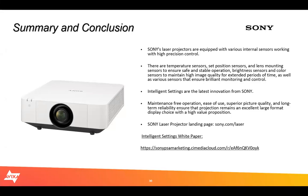Sony's laser projectors are equipped with various internal sensors working with high precision control. I described a few of them, and there are others that I didn't mention. There are temperature sensors and set position sensors. We have a sensor that can detect whether the projector is installed upside down or right side up and flip the image accordingly. Lens mounting sensors ensure that the lens is mounted properly and not causing a problem that way. The brightness and color sensors I talked about with the auto calibration function, as well as various sensors to ensure brilliant monitoring and control.